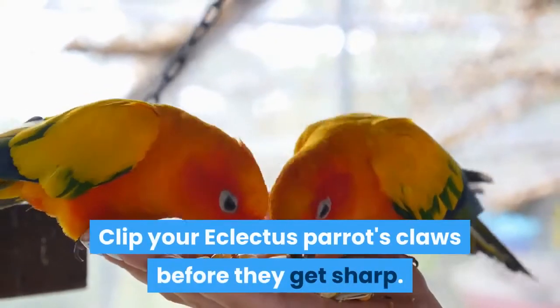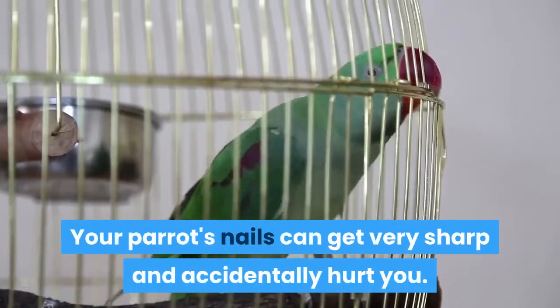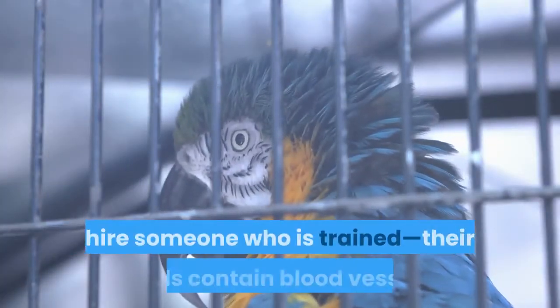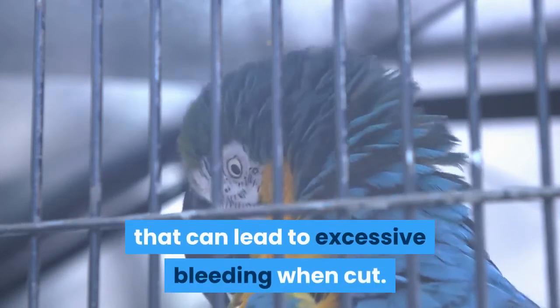Clip your Eclectus parrot's claws before they get sharp. Your parrot's nails can get very sharp and accidentally hurt you. If you don't have experience cutting bird nails, hire someone who is trained. Their nails contain blood vessels that can lead to excessive bleeding when cut.